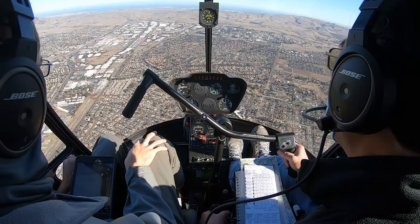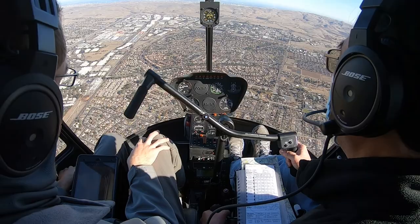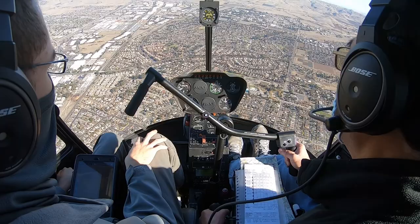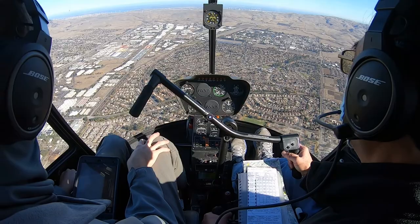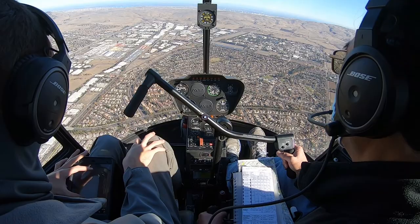Right 45. Cessna 126 Tango Whiskey, Livermore Tower, hold short runway 7 right. Landing traffic. Hold short 7 right. Cessna 68 Golf, traffic 12 o'clock, 5 miles, 3,400 indicated, northeastbound, type unknown. Looking for traffic down by the vehicle.